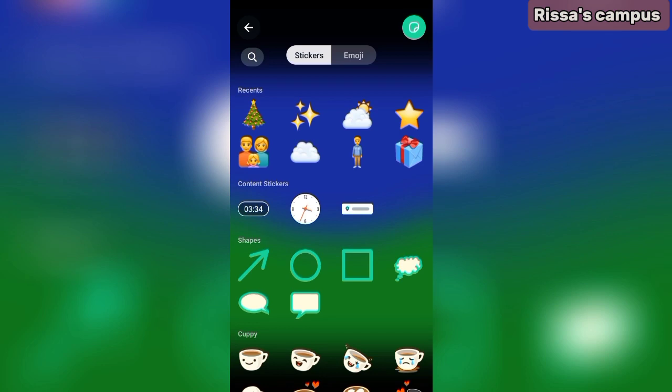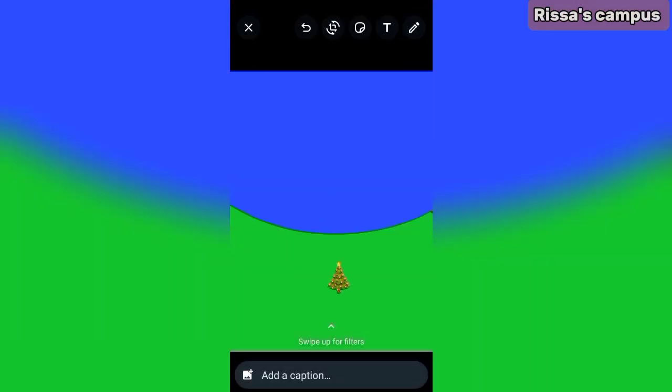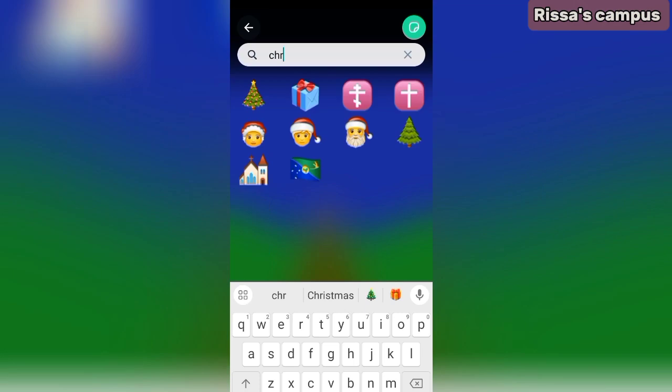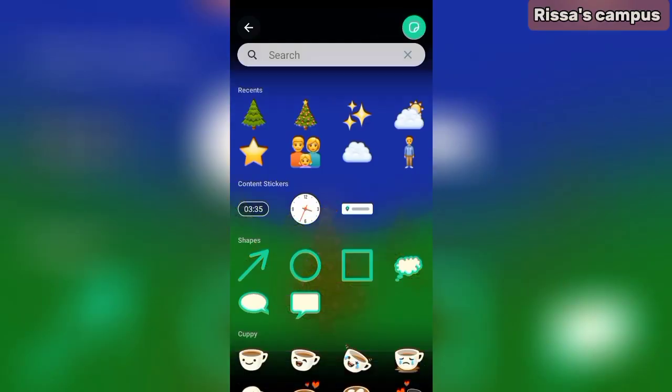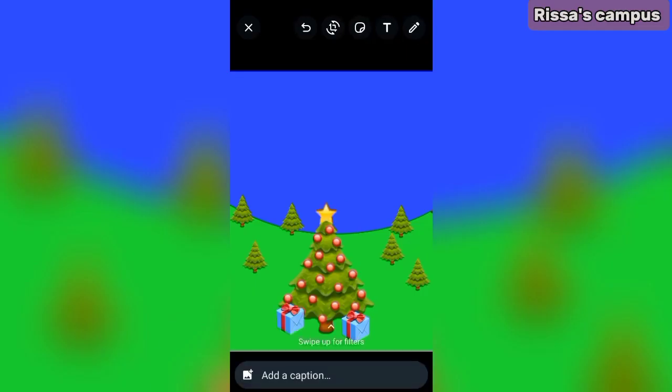Next, we're going to go to stickers, and then now you can add in a Christmas tree by just typing in Christmas, and you're going to see Christmas trees right here. You can just add it, adjust it, and we're going to type in another Christmas tree, and we're going to pick the one that we want and then adjust it like so. And then next, you're going to add in some gifts. So go and add in presents at the search bar, and you're going to see the presents that you can use. You can just adjust them.